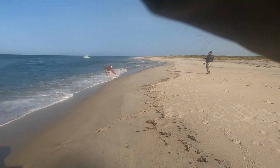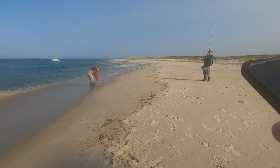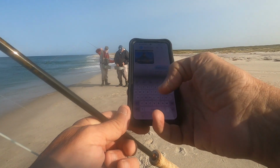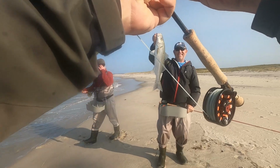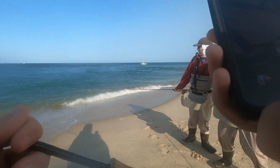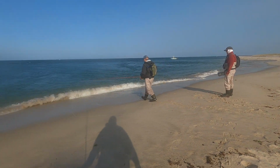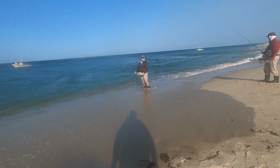Bud, that's a nice fish. That's a nice fish. Nice fish. Get in there. Back in the water. That's a slot fish right there, buddy. That's a nice slot fish. Perfect, bud. Oh, here he's good. Woo!